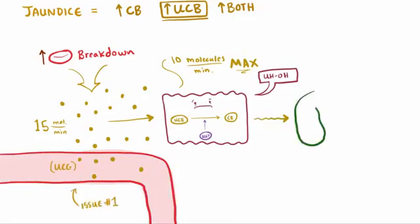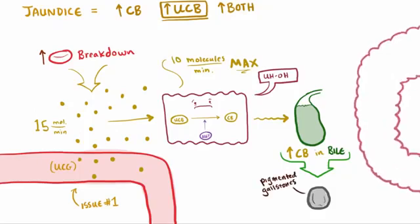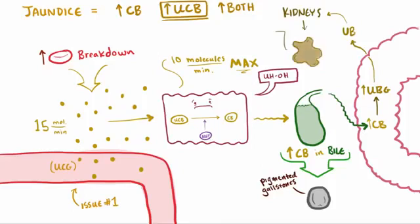In addition, as the liver cells max out, now there's all this conjugated bilirubin that goes into the bile, which increases the risk for pigmented bilirubin gallstones. Not only that, once all that conjugated bilirubin is sent to the duodenum, it's converted to urobilinogen. And remember that some of that urobilinogen is recycled back into the blood, oxidized to urobilin, and excreted in the urine, giving it a much darker color. The unconjugated bilirubin is not excreted because it's not water soluble.